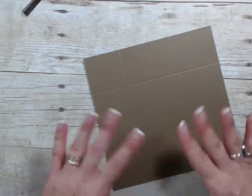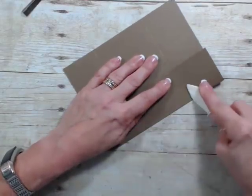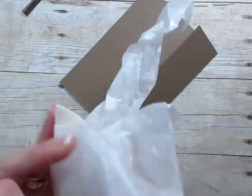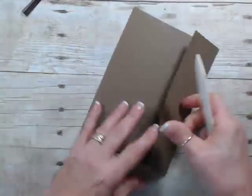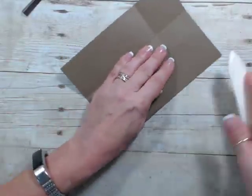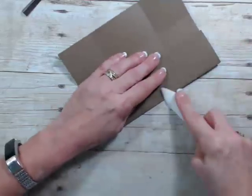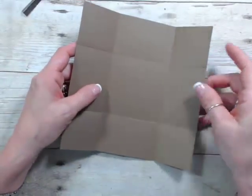Now, we're going to reinforce all this. So, what I mean by that, you know what? Let me try something. That does help. Take your wax paper and rub that on your bone folder. Makes it wonderful. Okay, now we got this.